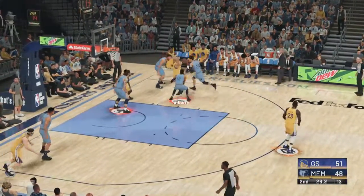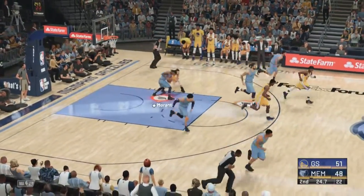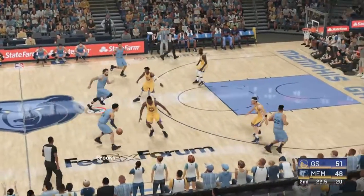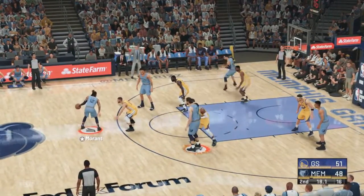Moran against Curry. Outside, Green. From outside, off the mark. Memphis has gone only 1 of 5 from beyond the three-point line in the second quarter. Just 2 seconds between the shot clock and the game clock.